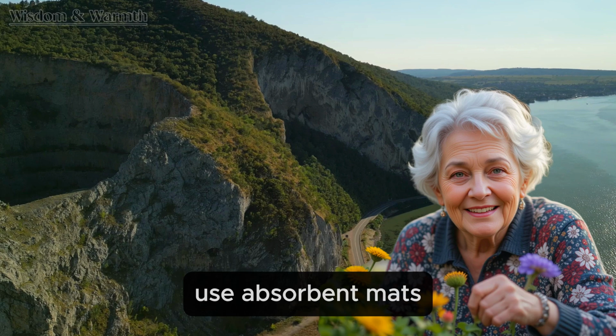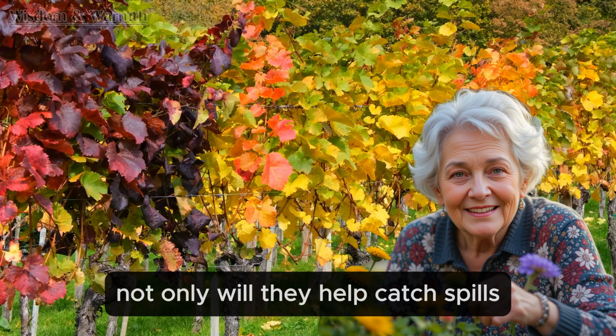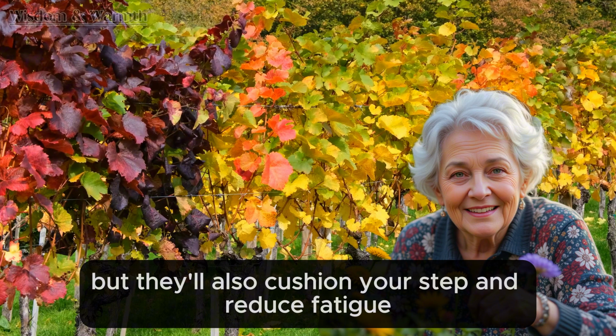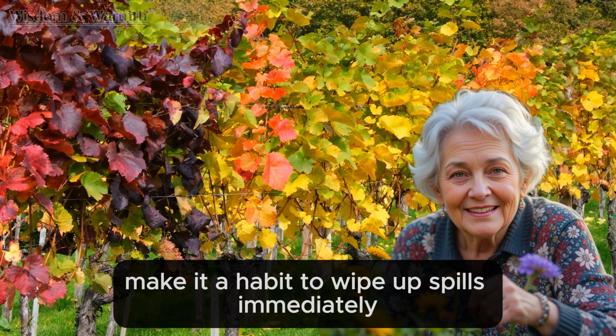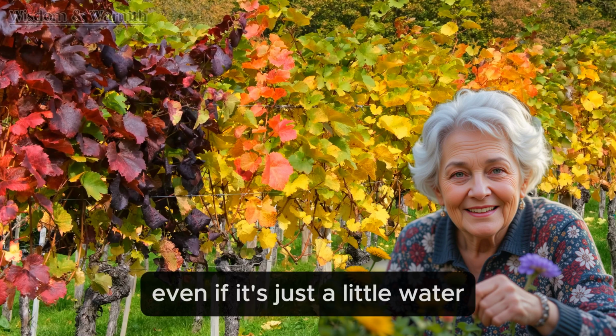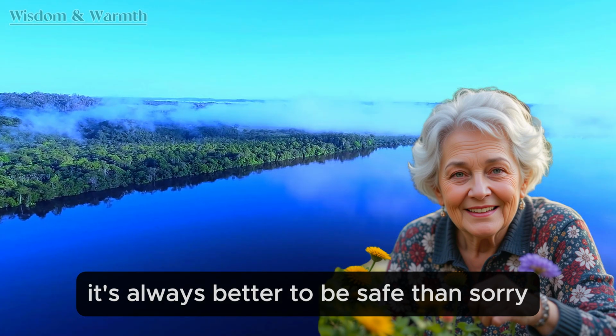Use absorbent mats with non-slip bottoms around the sink and stove area. Not only will they help catch spills, but they'll also cushion your step and reduce fatigue if you're standing for a while. Make it a habit to wipe up spills immediately, even if it's just a little water. It's always better to be safe than sorry.